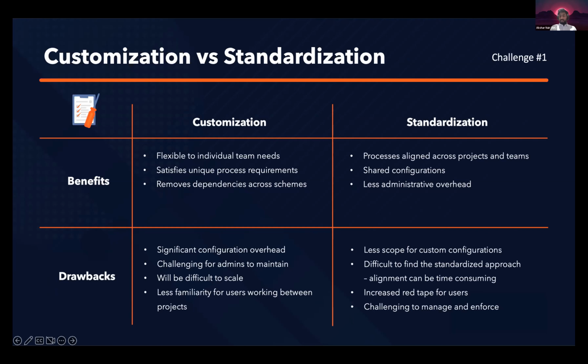However, this also reduced the scope for any future custom changes if they wanted to make a change isolated to a given project, because they would need to get someone like us to come in and separate that project from the shared configuration and create their own new configurations. So that's where you get the question of whether you should choose customization versus standardization. And it's a very important question that Jira admins need to ask when introducing new features or when maintaining their Jira instance.